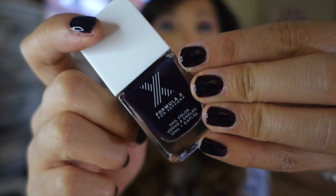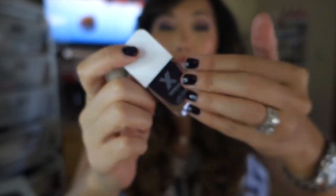It is amazing. It's showing up a little bit black here, but in actual daylight, it shows up as a true, just dark, plummy purple. I love it. It goes on really nice. This is about 2 coats. It's very opaque. I like the way that the brush is and it handles and stuff like that. I totally think it's worth the $9 or $9.99 because it lasts forever on my nails. I have outgrowth before I have any chipping.